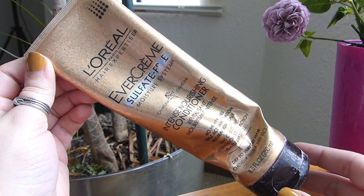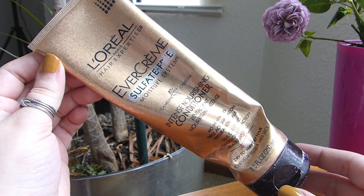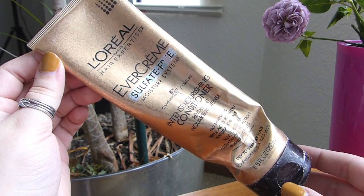Next up is another boring one, I guess, and this bottle is disgusting. I think this goes to show that we have hard water here at my place. This is the L'Oreal Evoque Sulfate-Free Moisture System. I don't know why I always say it like that. I'm sorry if that annoys some of you. This was the Intense Nourishing Conditioner.